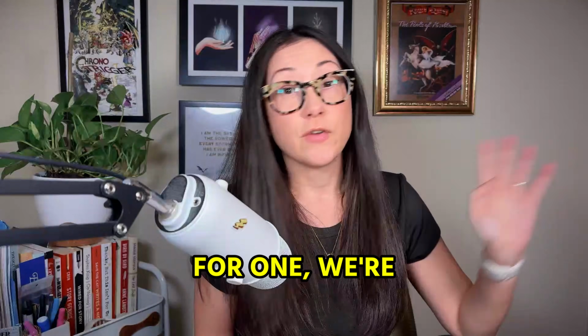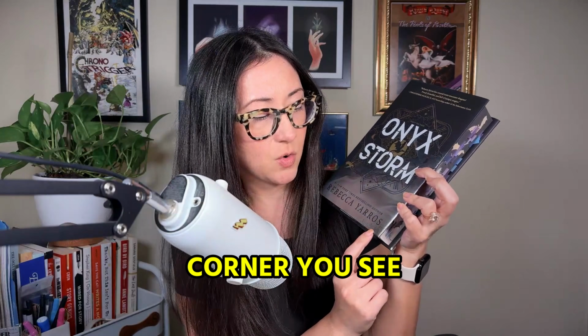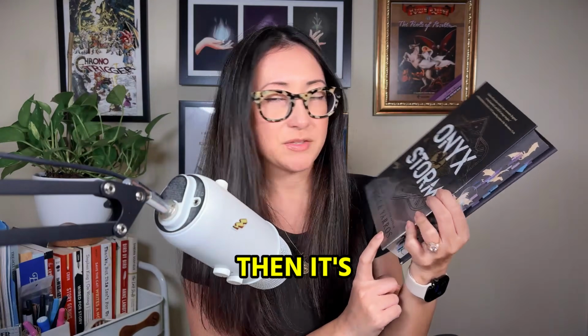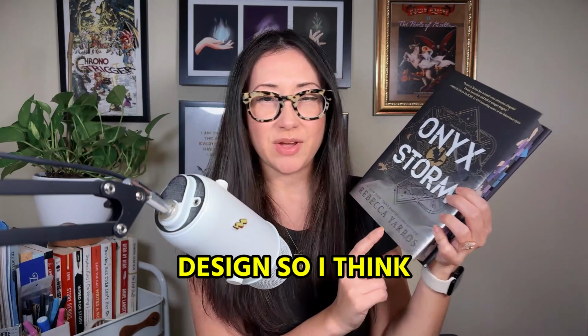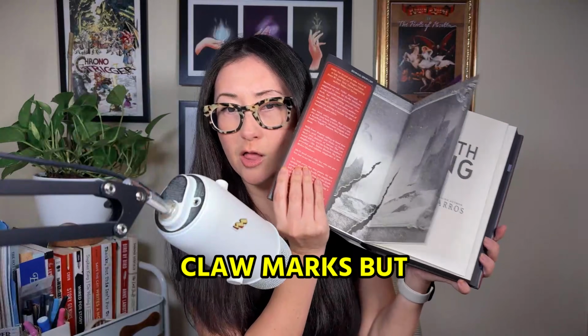Let me explain. For one, we're given hints on the cover, I believe, of Onyx Storm. In this lower right-hand corner, you see scratches. And some people think that their book arrived damaged. And then it was funny because I was comparing with a friend and we had the same exact scratches. So those are by design. So I think that's a little hint about the claws. But also in the Fourth Wing Holiday Edition that came out, the end papers were giant claw marks.